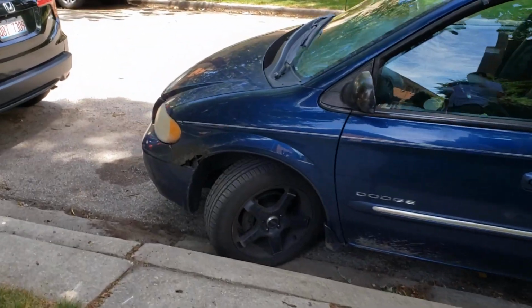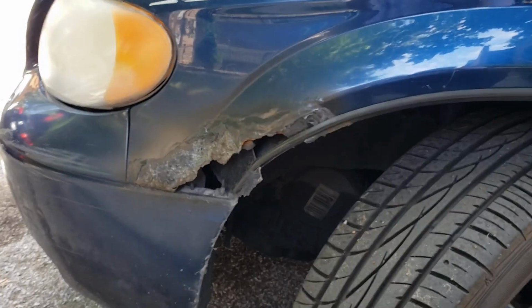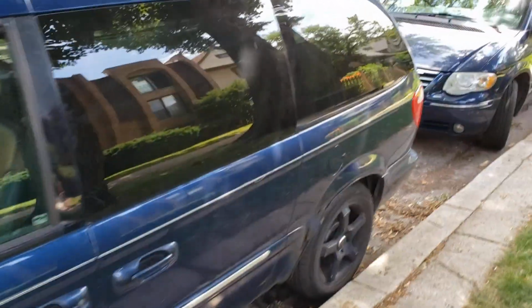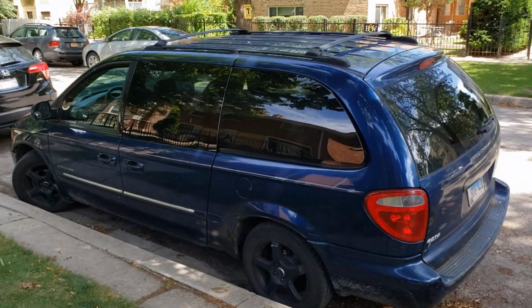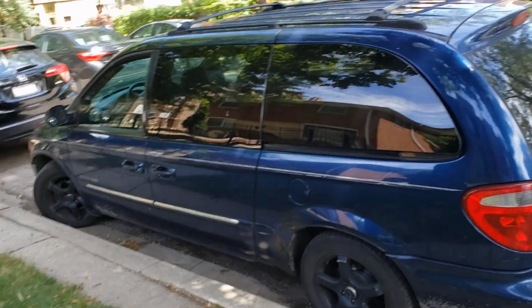The rust is starting to take hold, obviously, right here, because it's probably a 15 to 20-year-old van. You do have this pinstripe, that's interesting. But in general, it's not bad looking, I guess, for a minivan, but it's not going to win any awards on the looks itself.